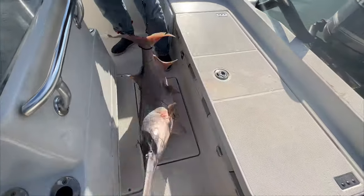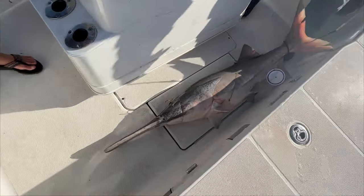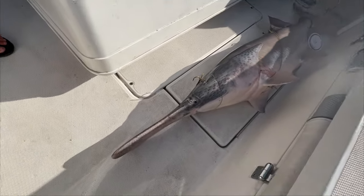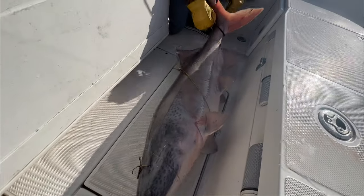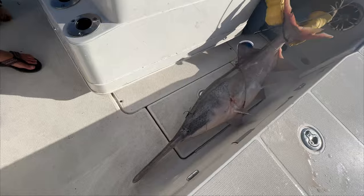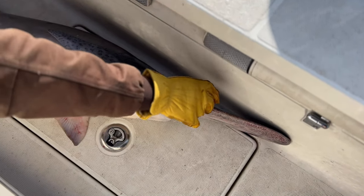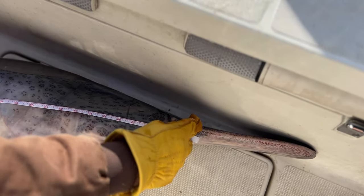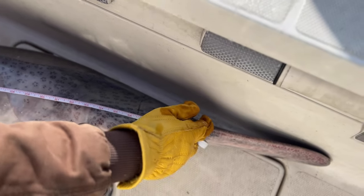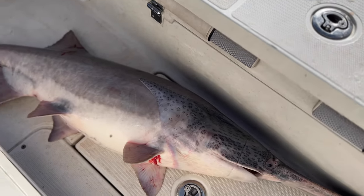I knew you were doing it, Captain Rick. Wow. Look at that fish. He looks amazing. He's beautiful. I don't want to kill him. You measure from the fork of the tail to the eye. That's 34 inches. So that's 39 and a half. All right. Whoa! You got a keeper. Look at that. He's a keeper.